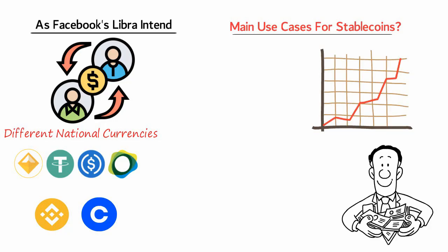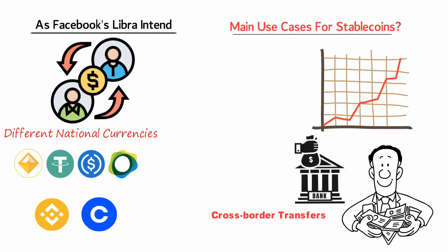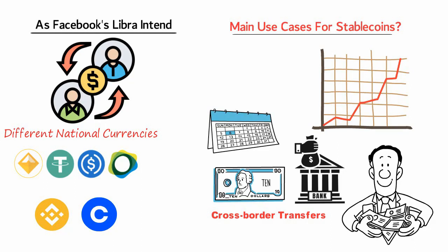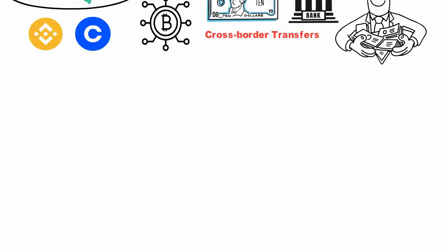For example, at present, many financial institutions often charge astronomical transaction fees when cross-border transfers are being made, or one fiat currency is being converted for another, and settlements can take days. Popular stablecoins allow transfers to happen instantaneously on the blockchain, and far more cheaply. Picking the right type of stablecoins also serve as a much-needed safe haven against short-term price volatility in the Bitcoin market.